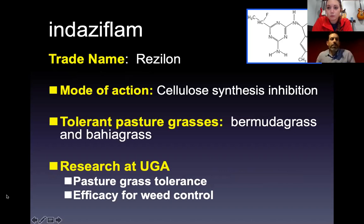So to start off, the first new herbicide I'm going to talk about, we do have a new active ingredient for pastures and hay fields called indaziflam. This is a pre-emergent herbicide, so it's going to be a preventative product that will inhibit the establishment of annual grasses. The trade name is going to be Resilon. And for those of you who worked in other crops, you may know the herbicide Allion. In turfgrass, it's sold as the trade name Spectacle.